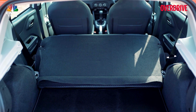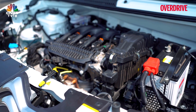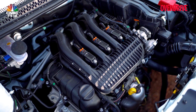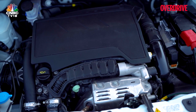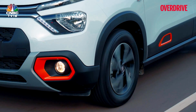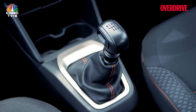However, remember that the spare wheel is a space saver. Speaking of road trips, there are 2 engine options to choose from. A 1.2-litre engine that can be had with an 82 PS naturally aspirated avatar, or a turbocharged 110 PS tune. Both these engines feed power to the front wheels via a 5-speed or 6-speed manual transmission respectively.